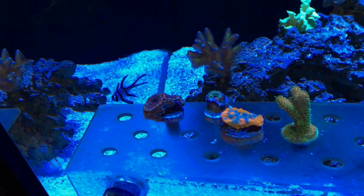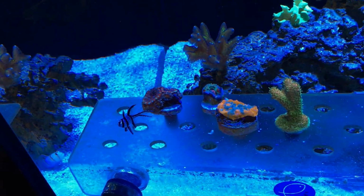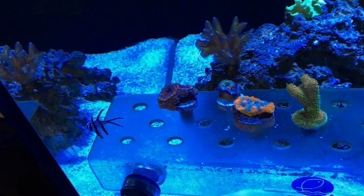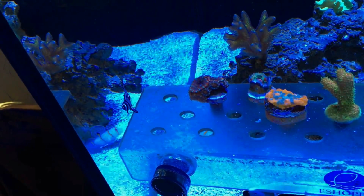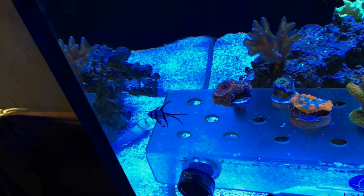Look at this little guy, the little Banggai. They didn't have anything bigger. It was either this little guy or a mated pair, which I hear can be a little aggressive. So I went with this little guy, and you know what? He's doing great. Nobody's bugging him. I'm feeding him the SPS powdered food because the mysis shrimp is too big for him to eat. So he's loving the SPS food.